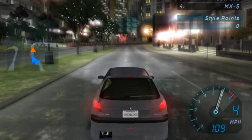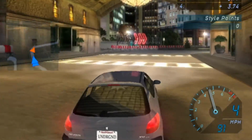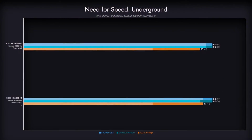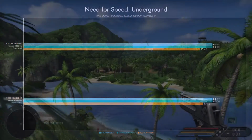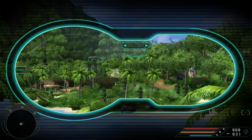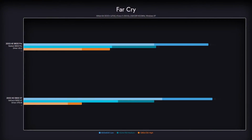In accordance with the case mod theme we intended, we ran Need for Speed Underground. It proved not to be much of a benchmark for this build. We're at or near maximum frame rate, and we got the same performance from both of our cards. Things started to shift in Far Cry, as the 9800 Pro had its first real win in the high preset. In the low and medium presets, both cards have shown similar performance. The frame rate is in playable territory for all of the runs.